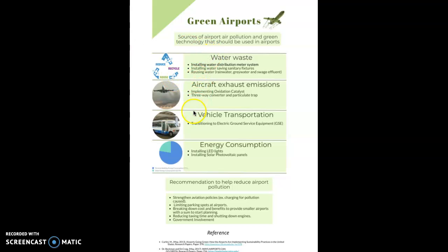This list summarizes the sources of airport air pollution and green technology that should be incorporated in airports. Water is used largely in airports operation. Installing water meter systems, water-saving sanitary fixtures, and reusing water will help prevent water waste.